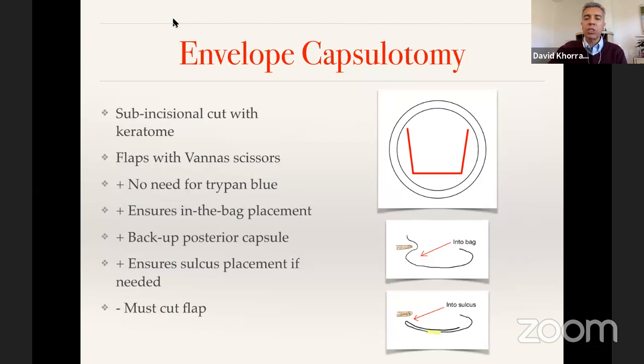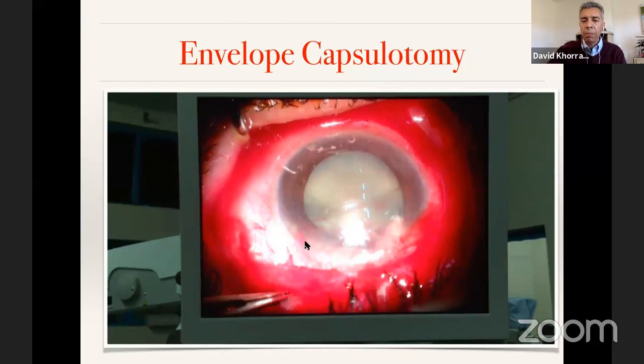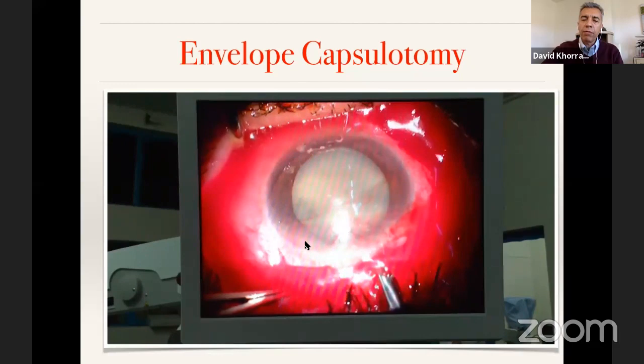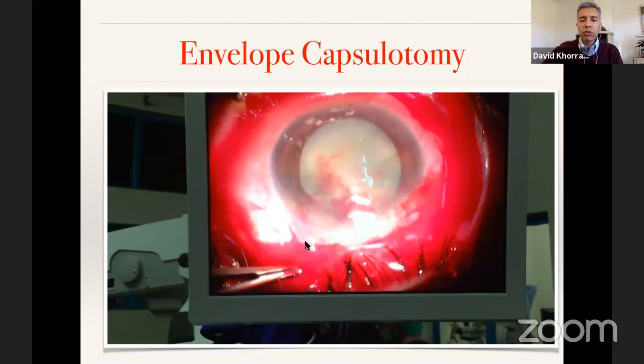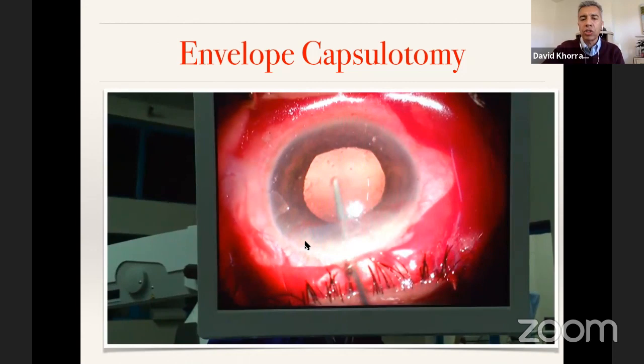So this is a video taken of the monitor in one of these camps. Very quickly, this is finalizing the incision. At that point, the keratome makes the incision in the proximal capsule, and then the Vannas makes two relaxing incisions. And after things are removed, you can see the flap there, and viscoelastic is placed underneath the flap, and it folds the flap back over the iris, ensuring placement of the leading haptic into the capsular bag.